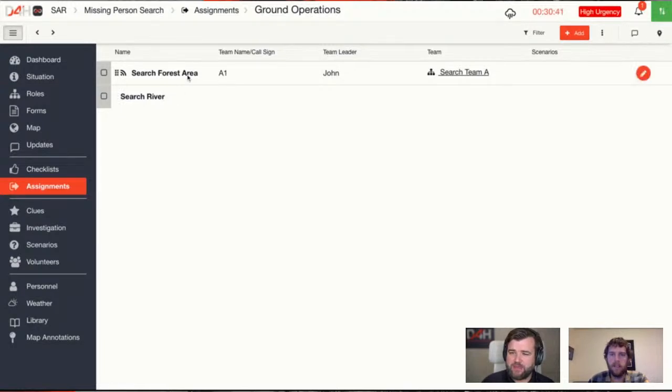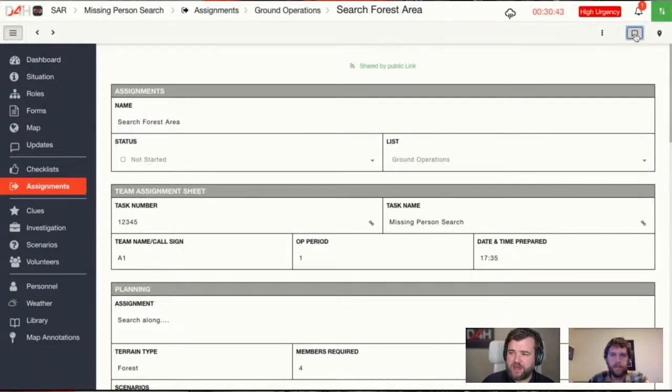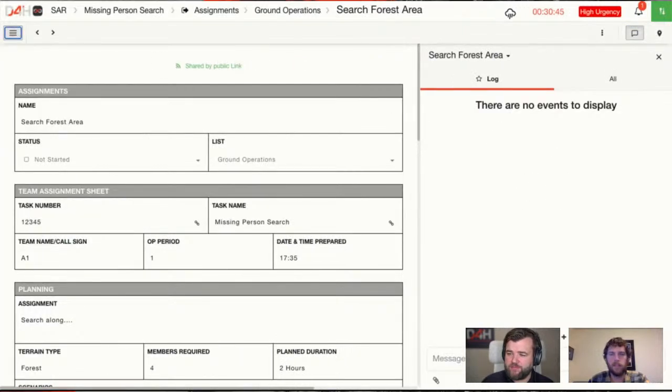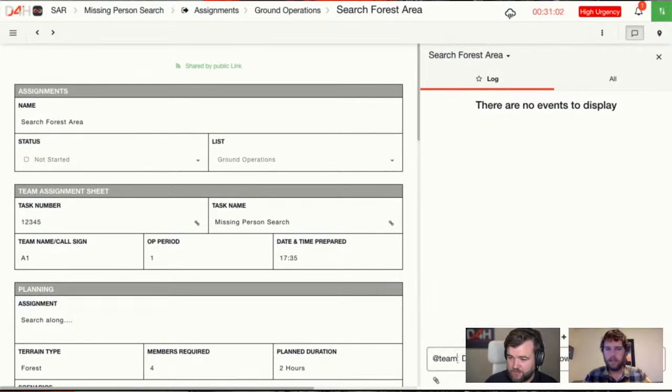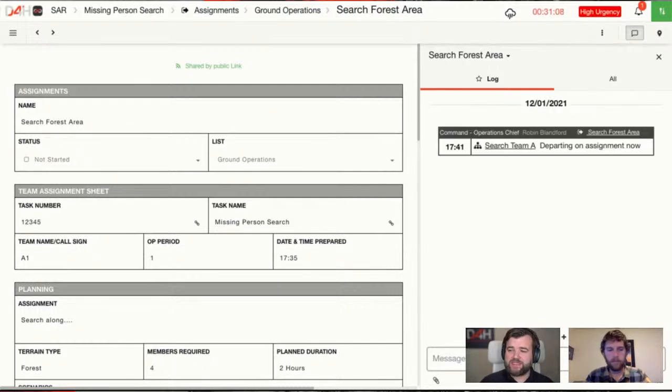And I can, from within the forest area, open the log here on the right and I might get an update from this assignment. So these guys say departing on assignment now. We'll say Team Alpha. I can actually tag them as well. Team Alpha, departing on assignment. That has now been logged in against Search Forest Area.